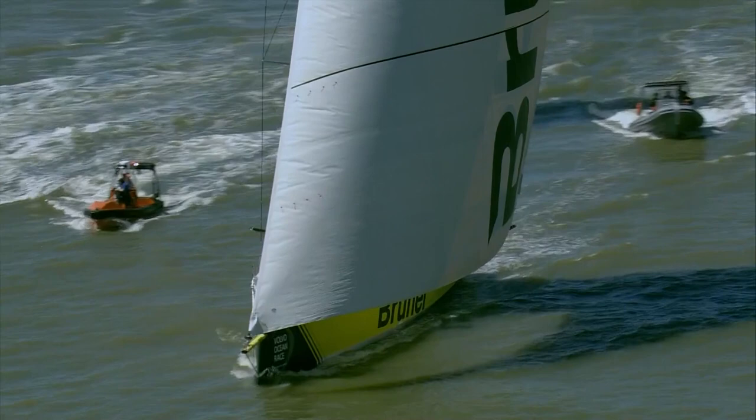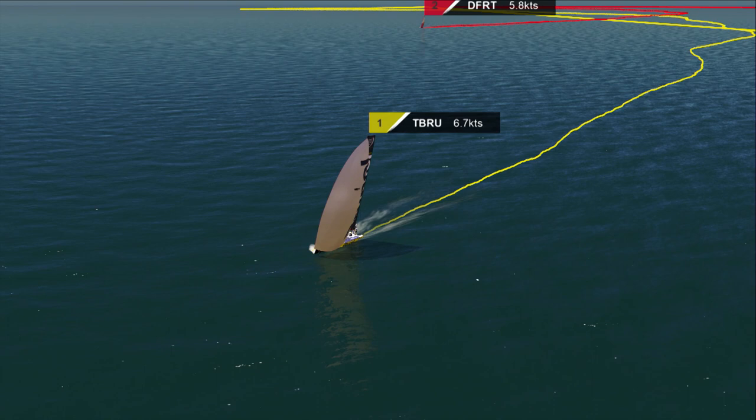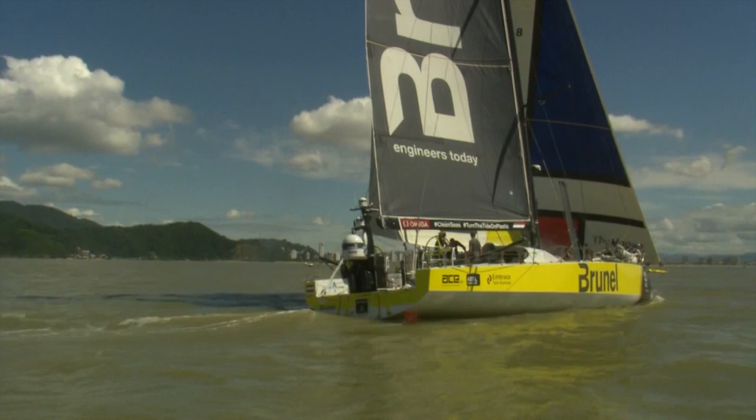Now, they're sort of reaching, if I'm looking at the telemetry correctly, they're reaching or almost running here, and so the sails are sort of nicely eased off, but because the boat is going just as fast as the wind at the moment, then they're really in an apparent wind angle mode here. So having this big flat sail that's super adaptable is really the weapon in this light and changeable conditions.